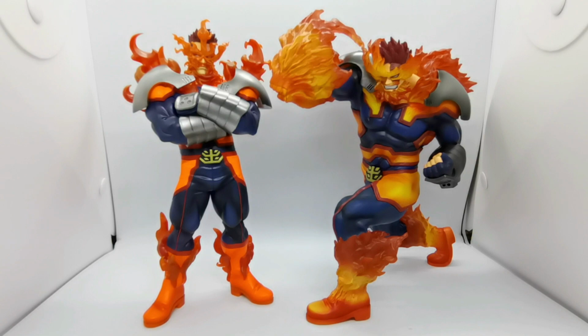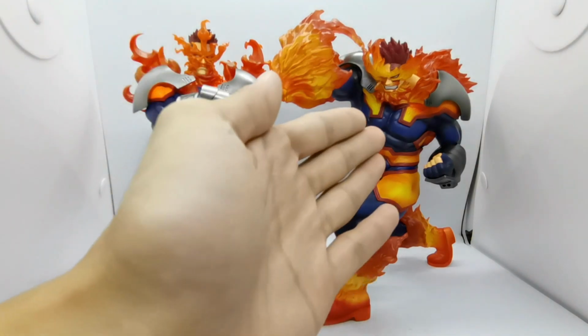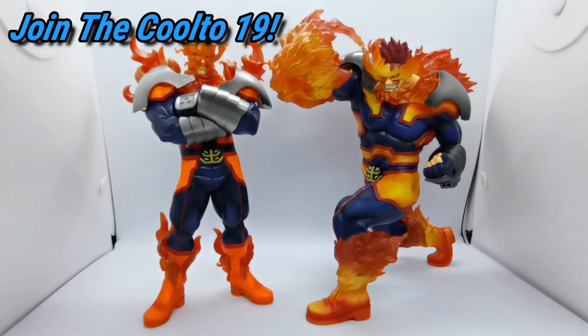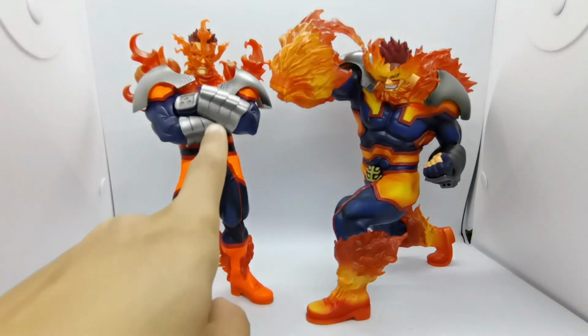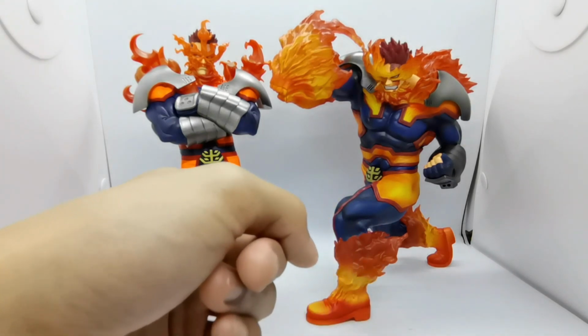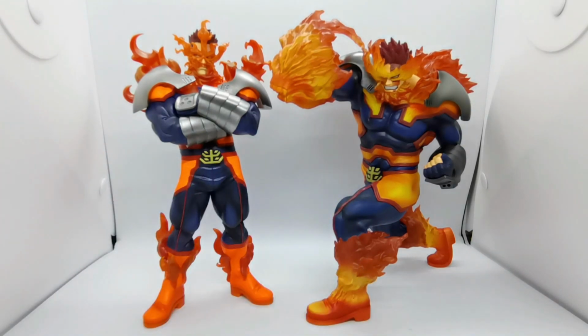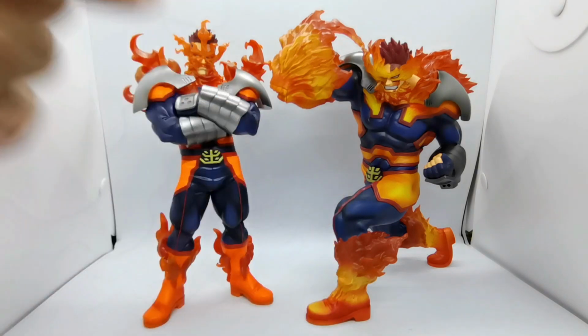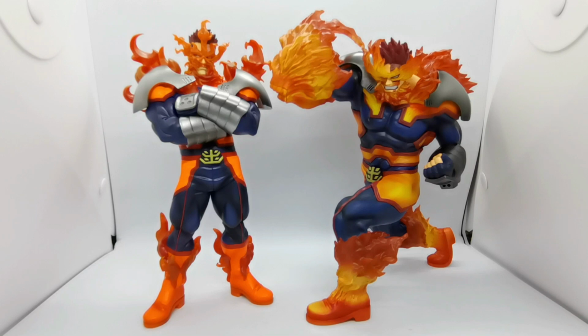When it comes to the scale, this one is superior scale-wise. Height-wise, it's a tad taller because of the flame part. This one stands at 20 centimeters tall, but this one is 16. For some reason, I don't know why they differ on the height. I mean, why this one is quite a bit taller. But yeah, you can see the obvious difference of the two, and I cannot wait to see them sit side by side on the Endeavor Shrine.